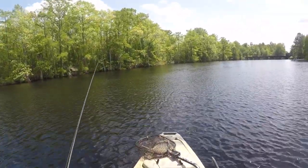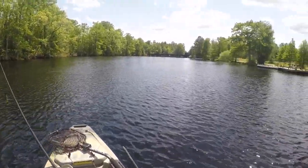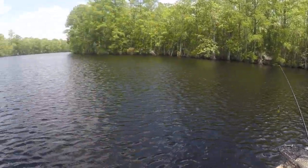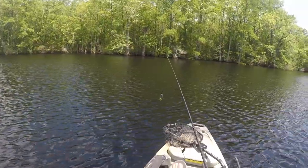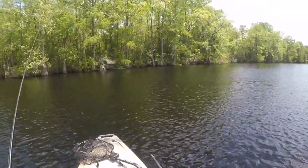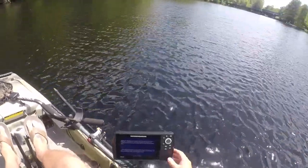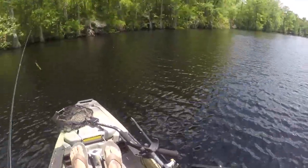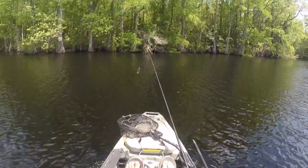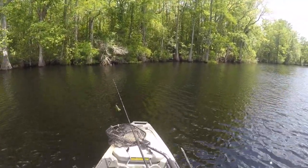What I'm hoping is this wind is pushing all this water out today and it'll get the fish biting. Usually the fish start biting really good when the water's outflowing because all the bait's leaving. So we're going to see if we can find some in these trees. See if we don't have to cast way back in there to get a bite.